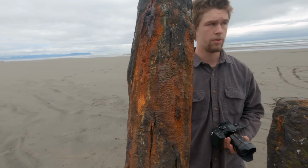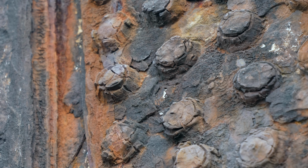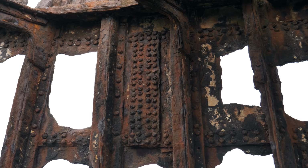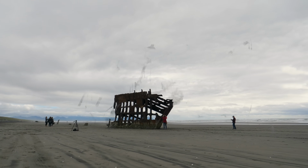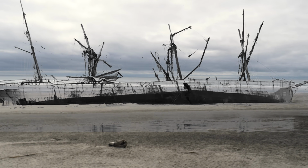I believe so. If you look closely at her hull, you can still see the individual rivets that held her together through the roughest of seas, and still keep a few of her seams solid after more than a century. Even today, with so little of the ship remaining, the Peter Iredale is a popular wreck, and one of the most iconic visible wrecks in the United States.